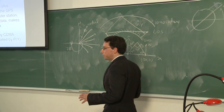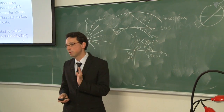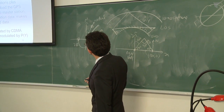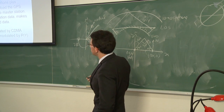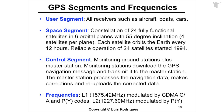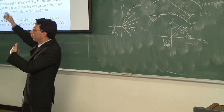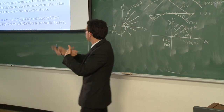So if you stay in the same position and you listen to the satellite, you'll get the signal of the same satellite about twice a day. Reliable operation of 24 satellites started only in 1994. Okay? The control segment is what controls all of the signals and monitors. So there's monitoring ground stations plus a master station. The ground stations receive the signal of the GPS, transmit to the master station, and the master station looks at any errors that are in the signals, corrects them, and re-uploads to the satellite. So this is continuously being monitored.